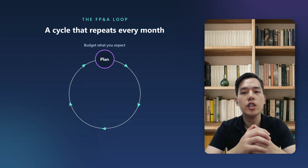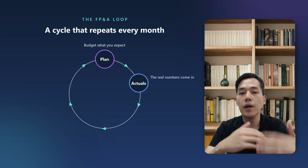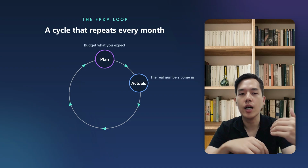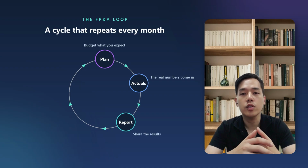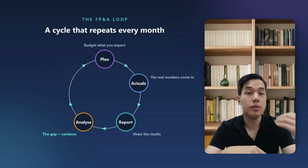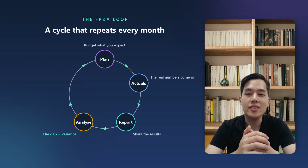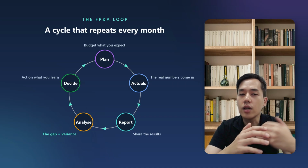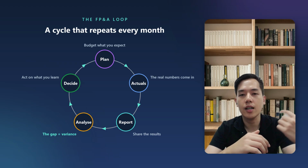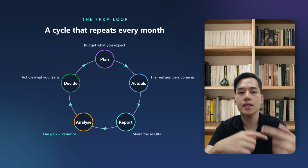First, you plan a budget for what you expect to sell, spend, and earn. Then as each month closes, the real numbers, we call them the actuals, come in from your accounts. You report those results to whoever's running the business. And then you analyze the gap between what you planned and what actually happened. This gap is called the variance. And from there, you learn and you decide what to do next. Open a new store, cut a line, change suppliers, raise prices. And then the loop begins again.